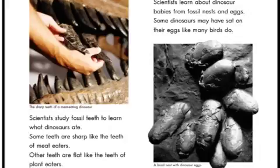Scientists study fossil teeth to learn what dinosaurs ate. Some teeth are sharp, like the teeth of meat eaters. Other teeth are flat, like the teeth of plant eaters. Here you can see the sharp teeth of a meat-eating dinosaur.